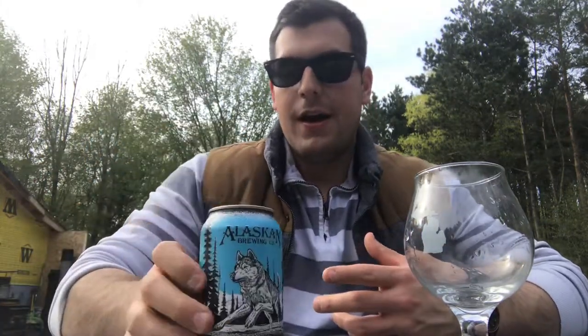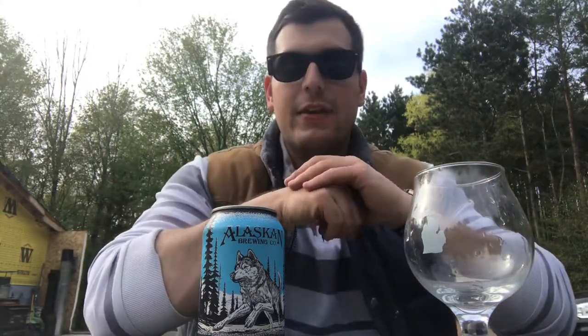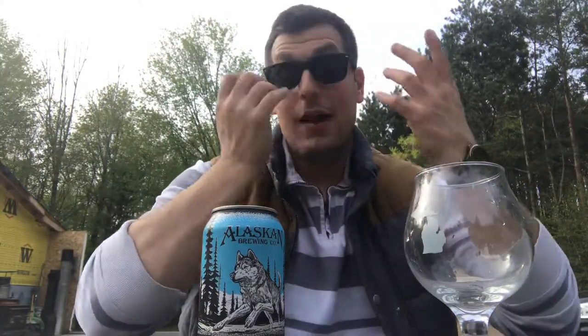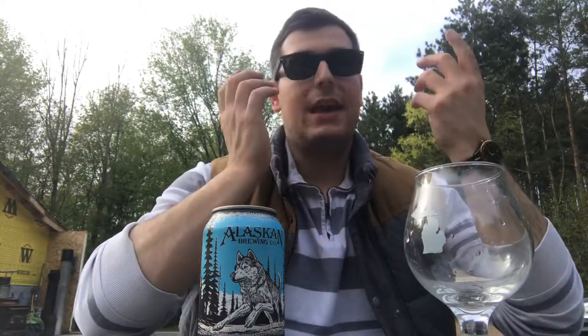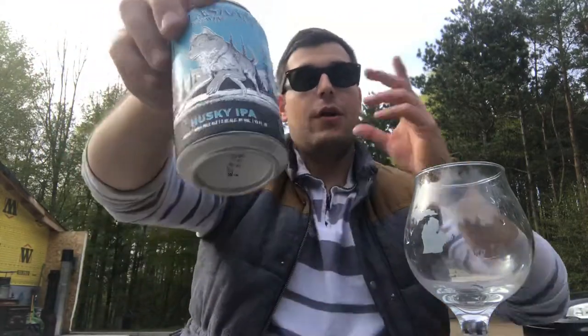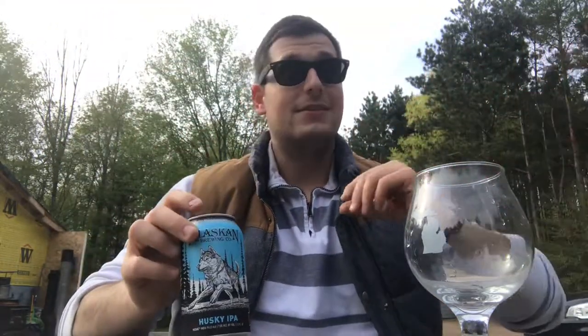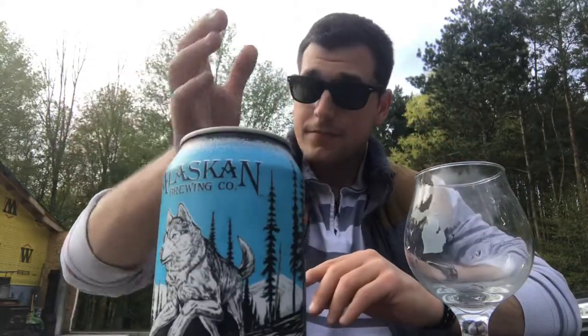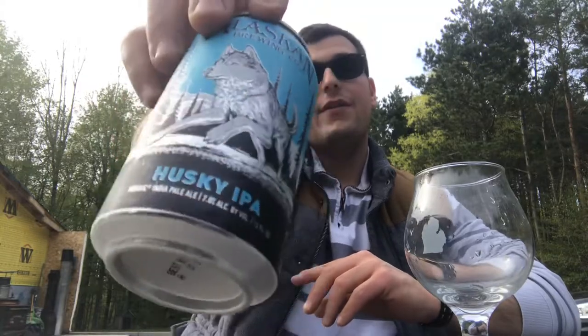IPA. I don't have Alaskan at the store, so last week one of the reps came in from Alaskan Brewing, and he did provide these samples for me. I think he gave me like four or five different beers. This is the first one I have reviewed, so shout out to Alliance Beverage, guys, and kudos to Alaskan Brewing, so that's both of those guys. They did provide this sample for me, so I'm going to crack into this, guys.